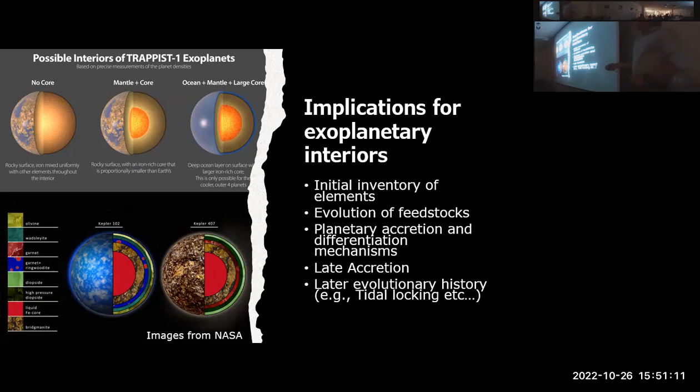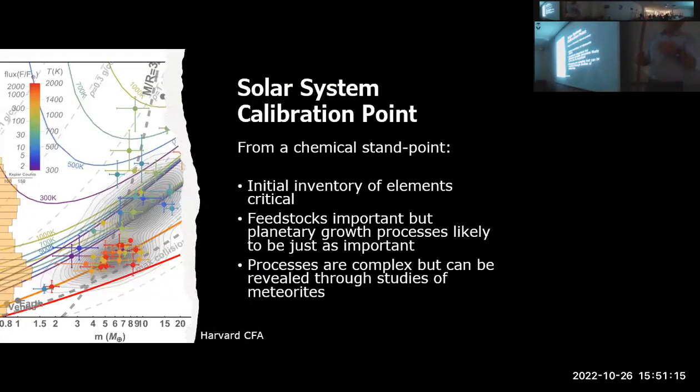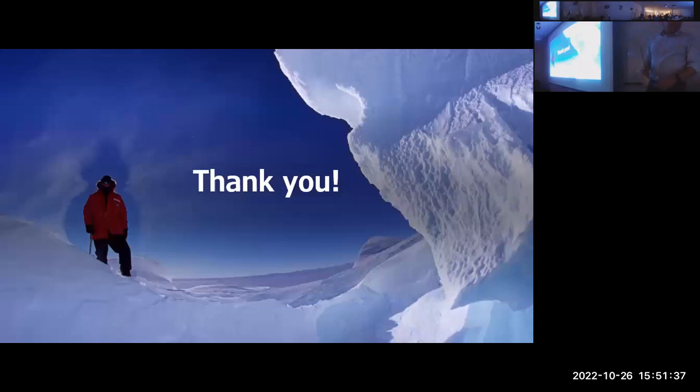So I hope I've given you a flavor of how looking at solar system materials could be useful in the future to understanding exoplanetary systems. And in turn, I'm sure you can think of many ways in which this science can be improved by looking at exoplanetary systems as well. So thank you for your attention, and I'll be very pleased to take some questions.